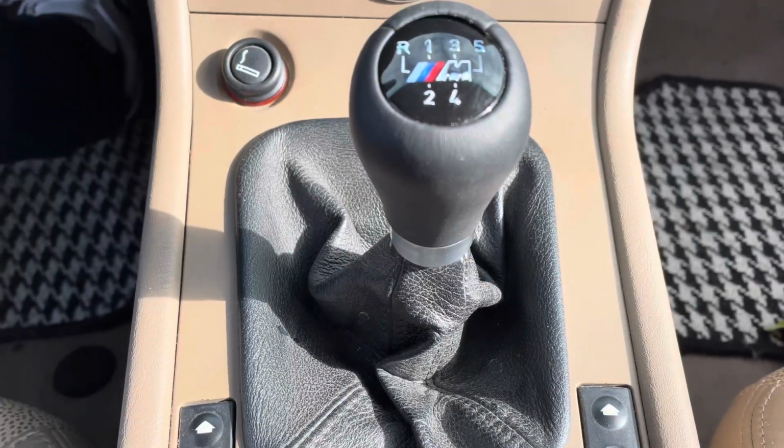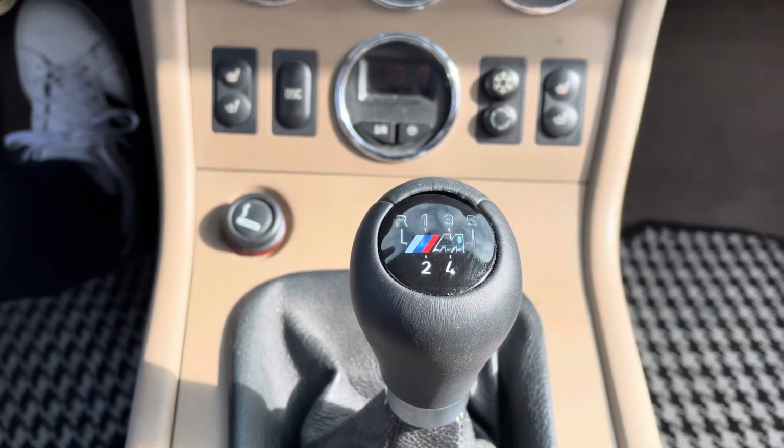Now this one, while not an M car, does have the M Sport package. So with that you get sport suspension, limited slip differential, better steering wheel, and a few M badges in places. This one also has a ZHP shift knob, which if you ask any BMW person is pretty much the best shift knob you're going to find for this application.